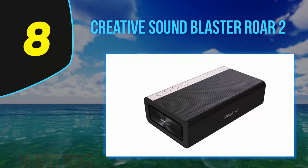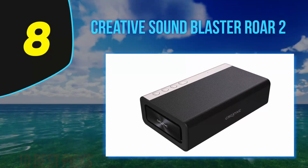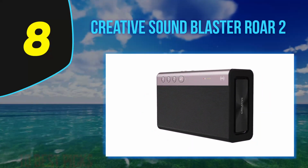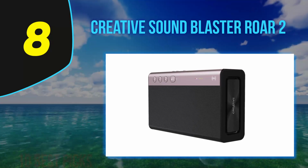Number 8 on my list: Creative Sound Blaster Roar 2. The Creative Sound Blaster Roar 2 is the newest version of the critically acclaimed Sound Blaster Roar, with the same incredible set of extra features in a slightly more compact form.